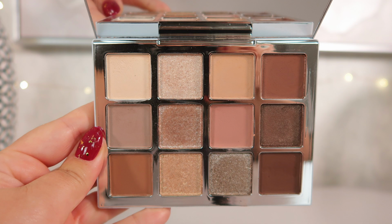This is the Ethereal Eyes palette, and I really love this one because it's just like the perfect Jena palette in my opinion. There's all of the colors I'm super comfortable with, a beautiful creamy matte formulation. They're kind of like suede mattes is what Mario says they are, and they're definitely very easy to blend and to layer on the lid, and I love the shimmers here.